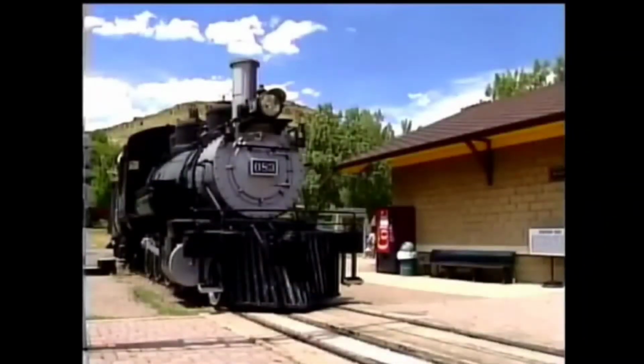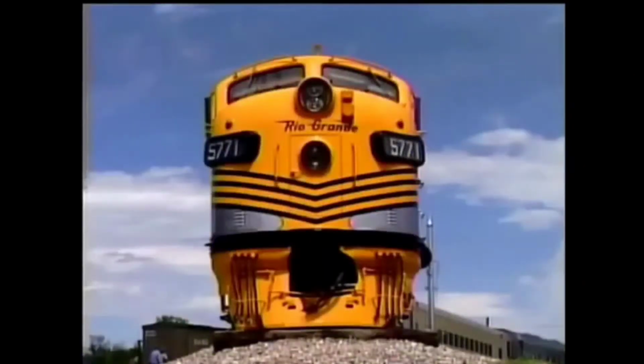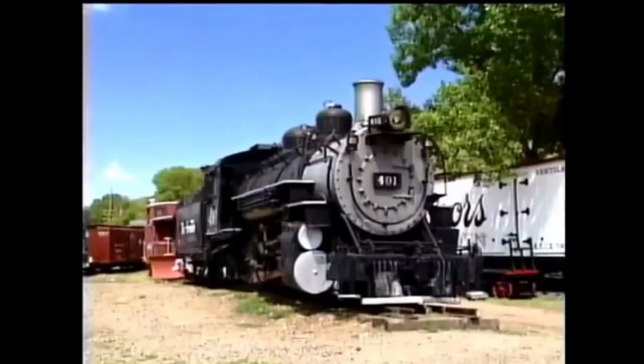Here, visitors can browse through displays depicting Colorado's rich railroading history. The outdoor displays showcase notable locomotives such as Burlington Route 5629, which is an example of a large steam locomotive, Rio Grande 5771, which is a 1950s-era diesel, and Rio Grande number 491, which is a narrow-gauge steam locomotive.